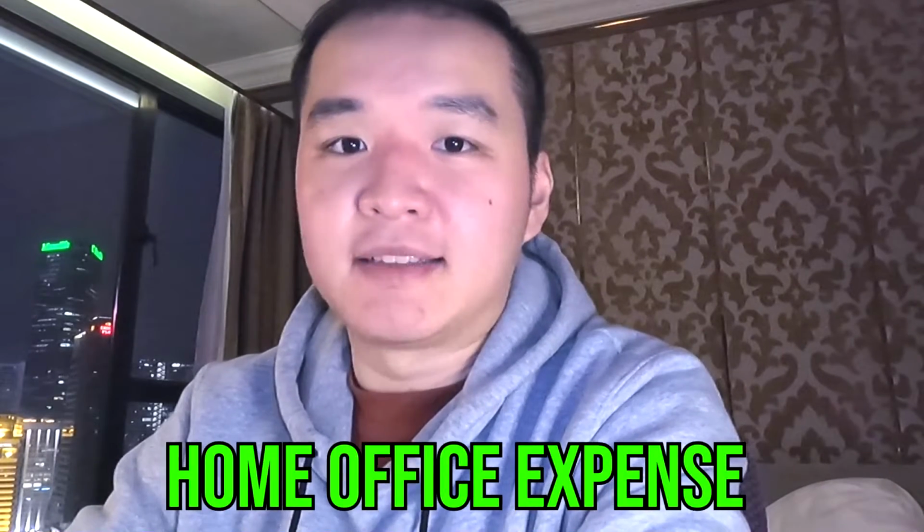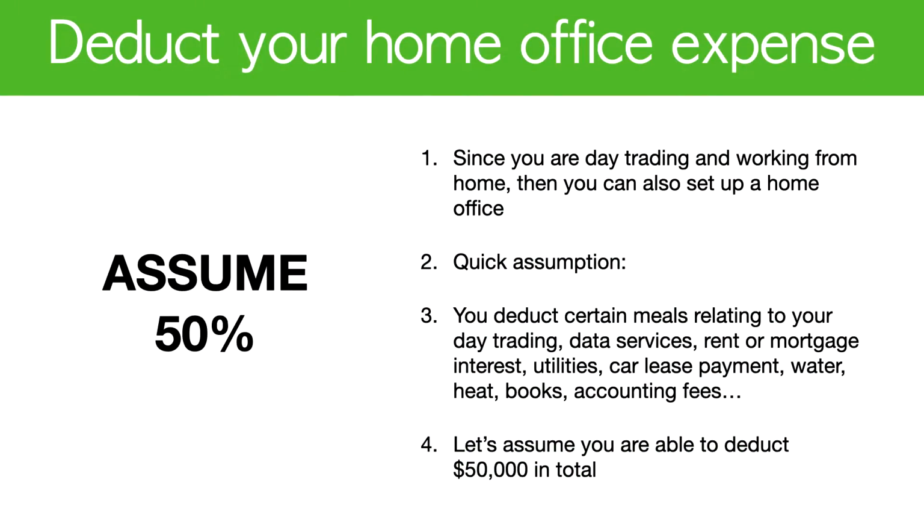but it gets better. When you're looking at a business and you work from home, there's a concept called home office expense in Canada. And since you're day trading, you can also set up a home office and you can deduct certain things like your data services, your rent, part of your mortgage interest, utilities, your car lease, which we covered earlier, water, books, accounting fees, and so on. This really allows you to take part of your living expenses to be deducted under the business. And if you need to have some meals, or if your company offers your employee catering services, maybe you can deduct your meal expenses as well. But this is a little bit gray, so make sure you confirm with your accountant.